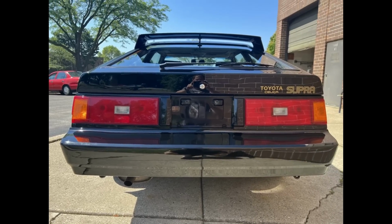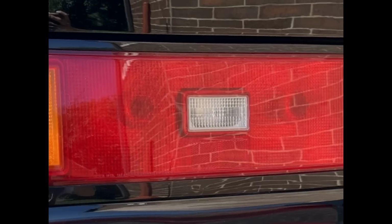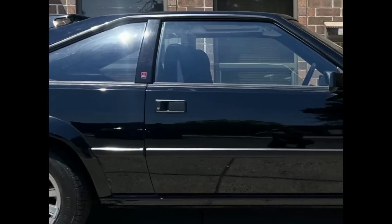There was a key lock on the gas tank door, and the hatch and bumper were black no matter what color the rest of the car was. The lights in the rear featured a reverse light in the center, and the door handles opened the doors by pulling sideways.